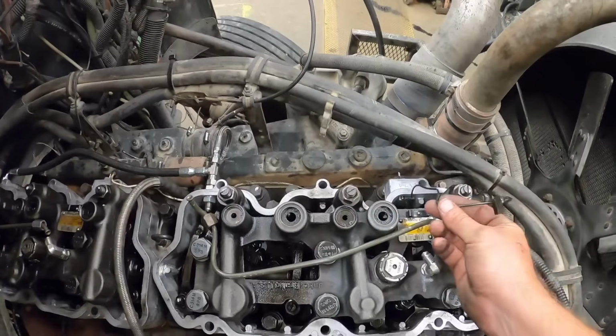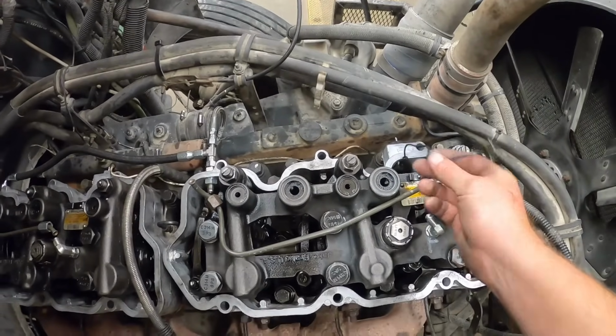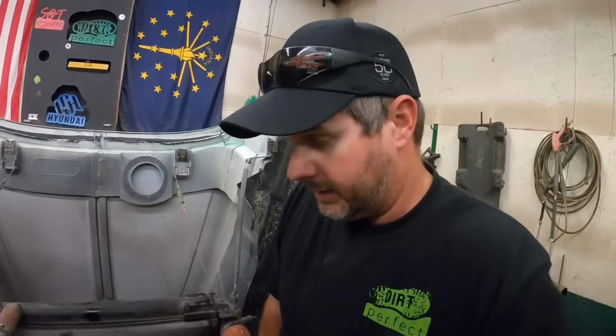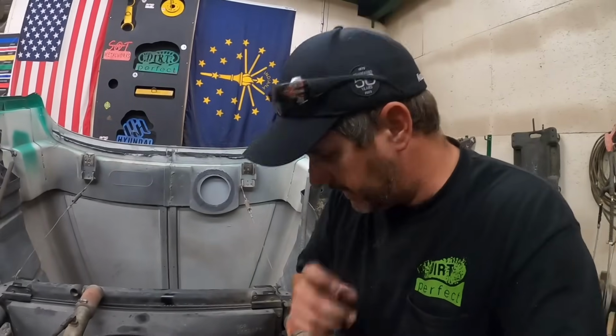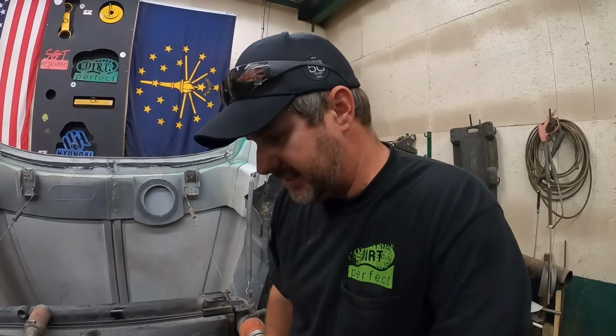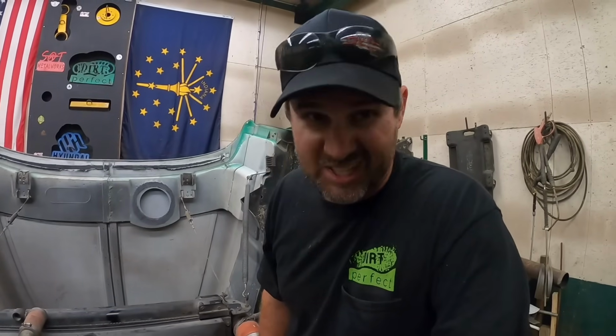I gotta put our actuator wires back on, which go from the valve cover inlet for the electric back up to our solenoids. And then let's throw the valve covers on this. So let me get that tidied up. We'll check it out one more time. Throw the valve covers on this thing. And I think it's time to see if it starts.